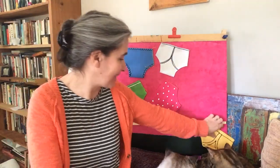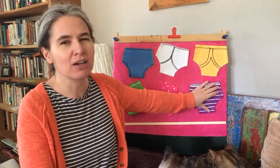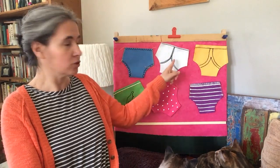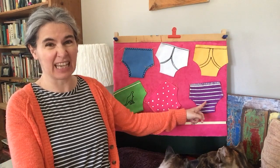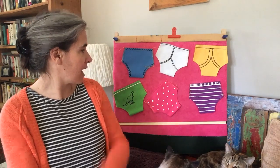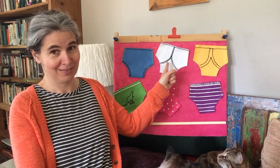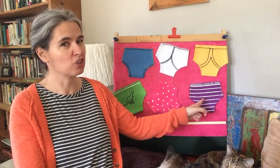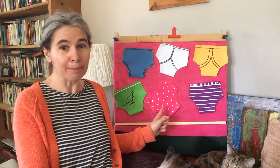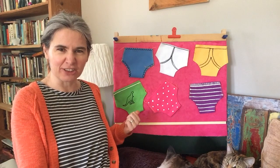Oh no! They fell on Nula. All right, let's put them back up there. They don't stick very well. I better not touch them. Now I have to start again. One, two, three, four, five, six. Six pairs of underwear. And we've got, what color is this? Yeah, blue, white, yellow, purple, stripey, pink polka dot, and yeah, green with a little dinosaur.